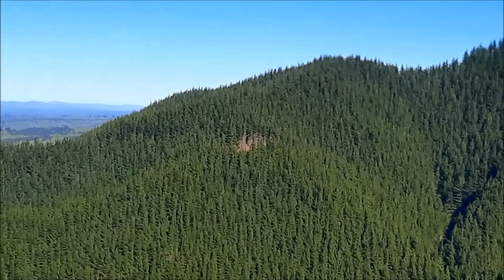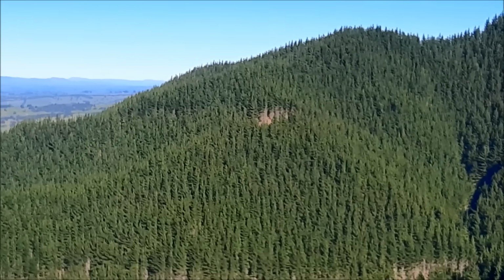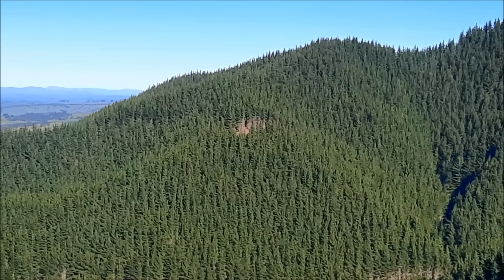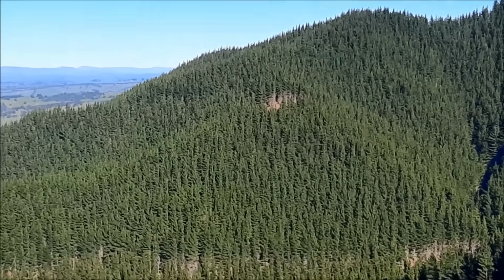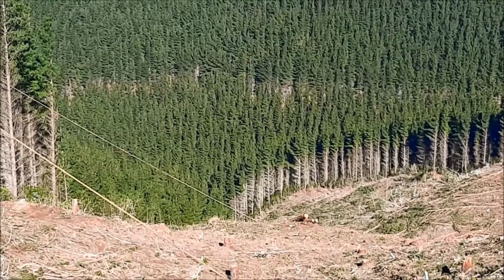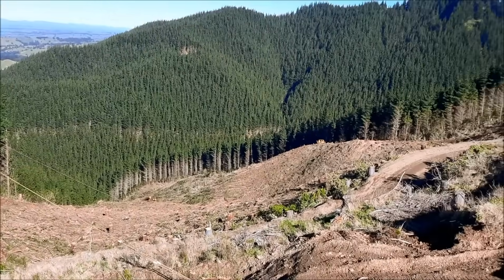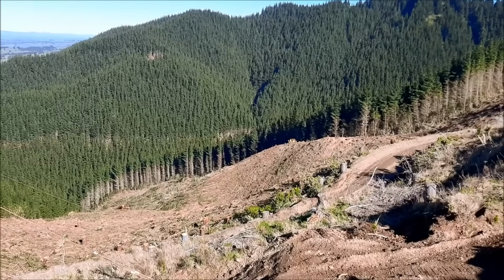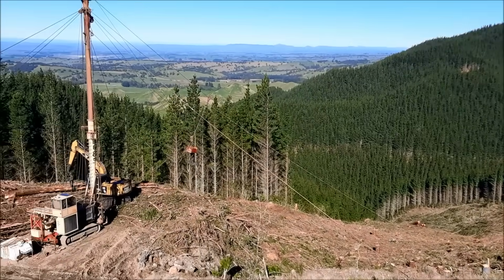There's another landing in the distance, centre of the screen. That'll do a lot of that back face over there. I'm not sure whether we do it or they put the swing yarder in there. So it gets quite steep down in there. The trees are pretty poor out here. The first ones were pretty bad. They had vines all amongst them, bush lawyer vine. Some of them were almost as thick as your wrist.